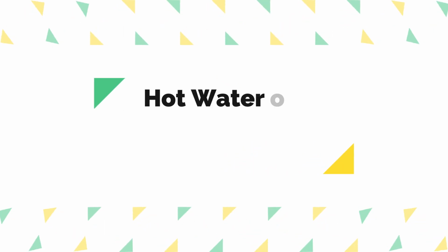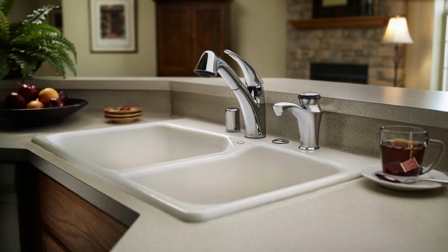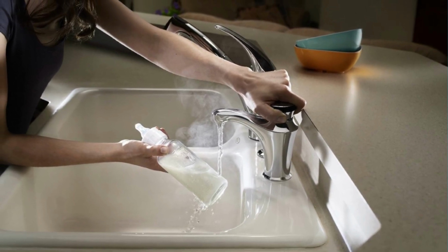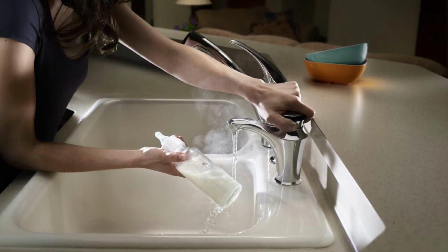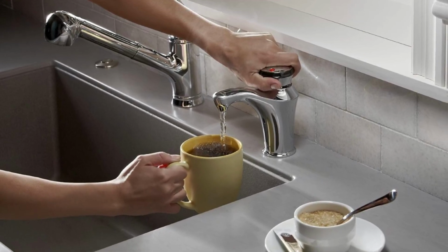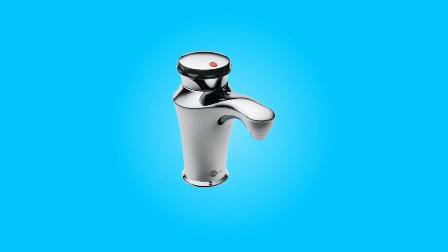Number 3. Hot water on demand for various applications. Whether you're cooking, cleaning, or brewing hot beverages, this dispenser sits conveniently at the edge of your kitchen sink, providing near-boiling water precisely when you need it. This feature translates to significant time savings, optimal space utilization, and energy efficiency in the kitchen.